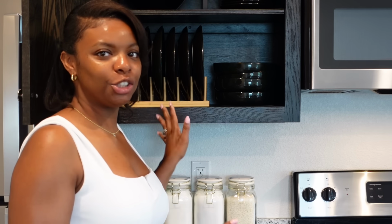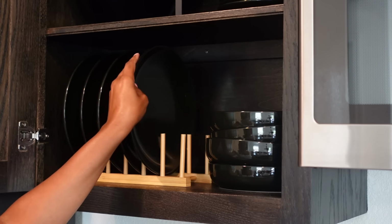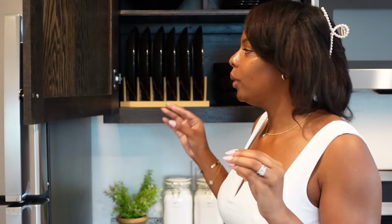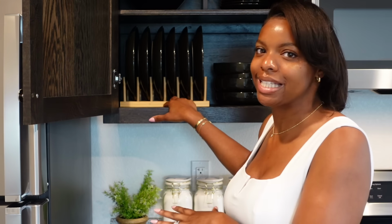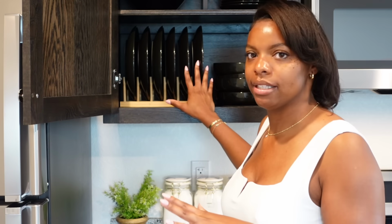Now the plates, as you see, are separated to perfection. I do have these plate separators. Of course, they're from Amazon, and I will 100% link it below so you guys are able to see the plate separators. They are so, I'm just going to say it, cheap. When I tell you these are so cheap, they are so cheap. I believe I got this for less than $5, maybe even $2.99. That's how cheap they are to get this look.